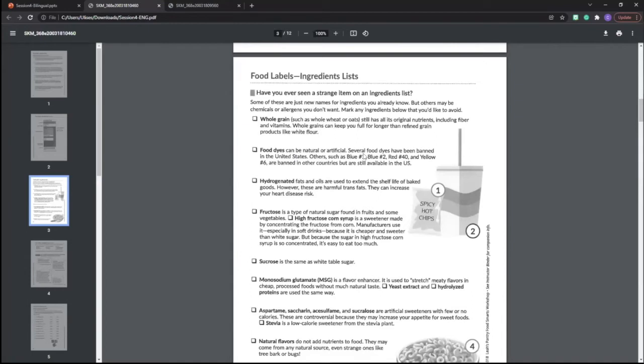They can be natural or artificial. Several food dyes have been banned in the United States. Others, such as blue number 1, blue number 2, red number 40, and yellow number 6 are banned in other countries, but are still available in the US. So in the ingredients, you can always look for food dyes that make your food a certain color. Just keep in mind that these are banned in other countries, but not here in the United States. So that kind of tells you that these dyes, the blues, the reds, and the yellows, are usually unhealthy for us if other countries are banning them from their foods.